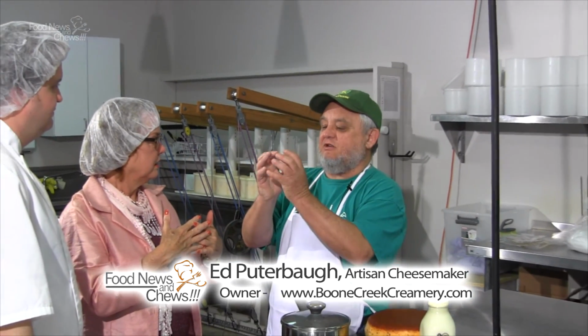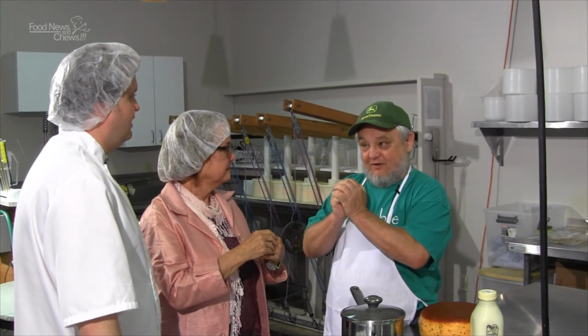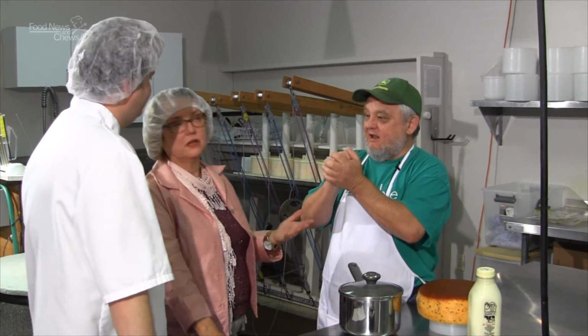If you put that in cheesecloth and let it drain into a ball, that is now queso blanco. That is the most popular Spanish-American cheese that there is. Women throughout South America make it every day. Crumble that over everything. That's what you get when you go out to a Mexican restaurant.